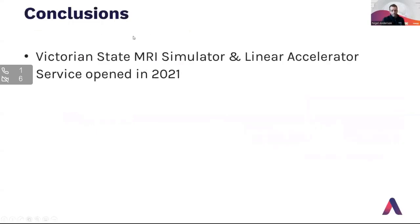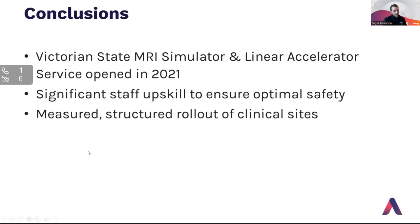So in conclusion, this was a statewide project funded by our state government, which recognised the importance of this niche technology in both simulation and treatment space for Victorian cancer patients, which we opened in 2021 after navigating COVID. It has required significant staff upskilling to ensure optimal patient safety. As I touched on earlier, this is an area, in particular MR, which we hadn't dabbled in prior to this, so there was a significant learning curve for our teams.